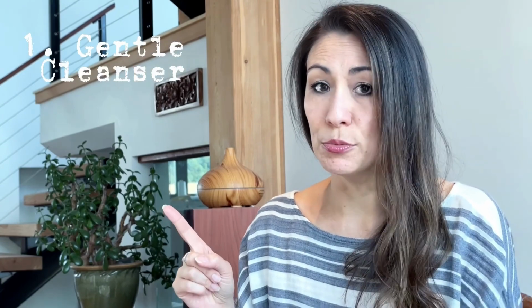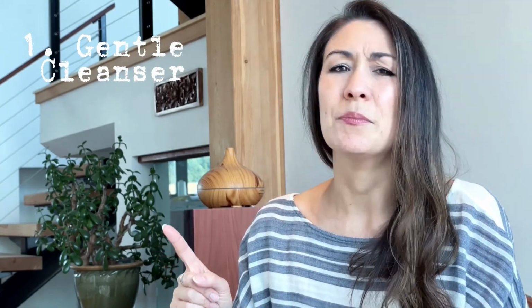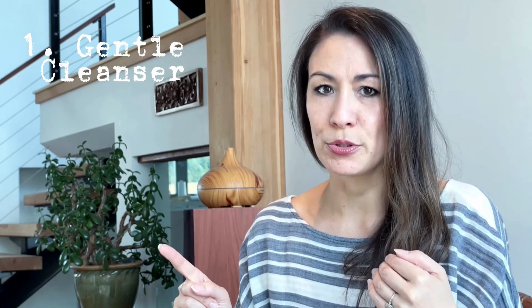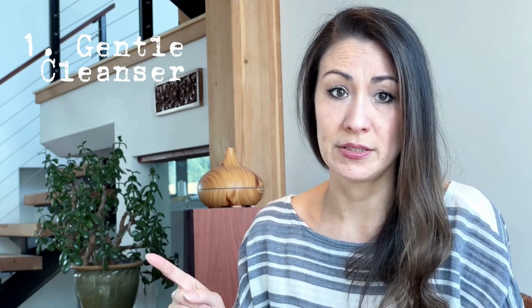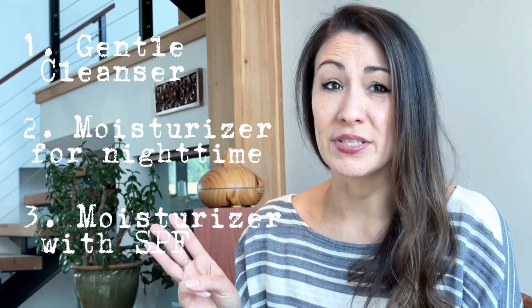So let's start with a clean slate. What is the foundation of a good skincare regimen? Here it is. Number 1, a gentle cleanser that allows you to remove oils and sunscreens and dirt and pollutants that you've accumulated during the day, but isn't overly harsh and doesn't strip your skin's natural barrier more than necessary. 2, a gentle moisturizer for nighttime. And 3, a moisturizer for the daytime that contains SPF. That's it. That's all you need.